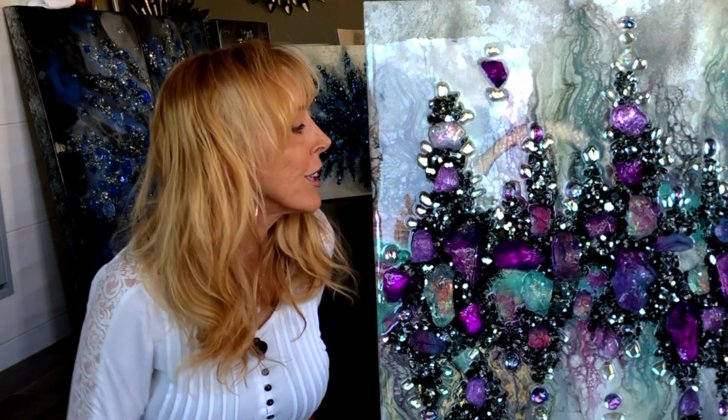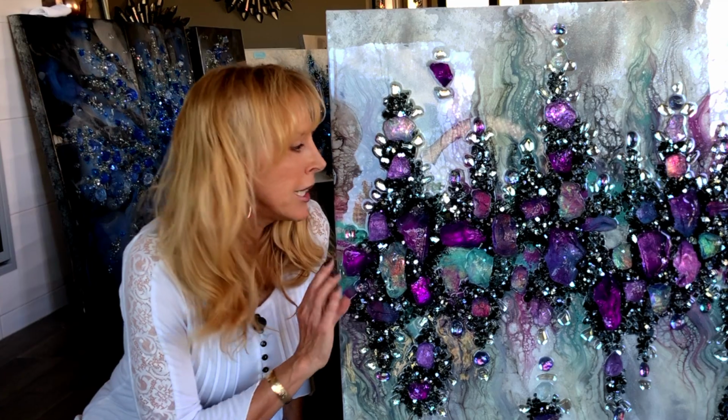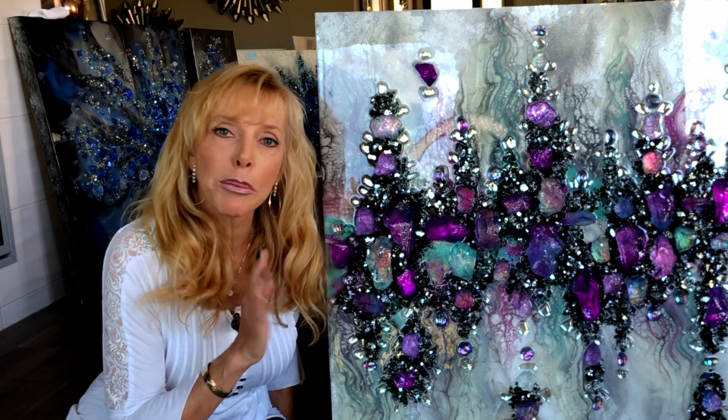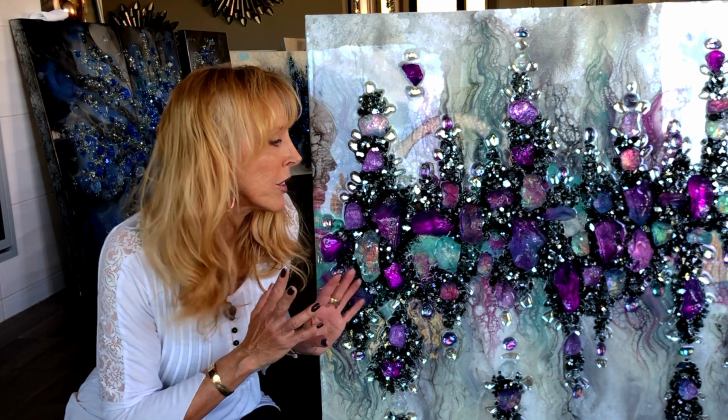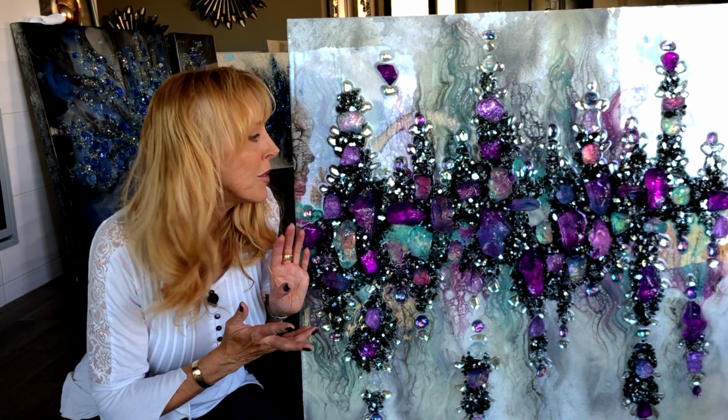Today, I will be making this piece. I called it Dreaming of Lavender. Lavender is obviously a beautiful color. It's very soft and it does have a tinge of purple, but the difference between purple and lavender is that it's got a little bit of mauve in it, which softens the look of the piece.